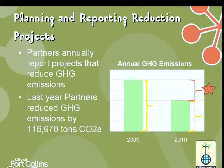And so the final one that I'll talk about briefly is project reporting. Every year we ask partners to voluntarily report activities they've done to reduce their greenhouse gas emissions in the previous calendar year. And just to emphasize that we are talking about reductions, not your actual baseline of emissions.